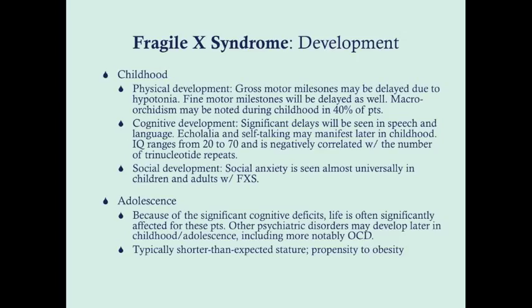The IQ ranges from 20 to 70, and it's negatively correlated with the number of trinucleotide repeats. So the more trinucleotide repeats there are, the lower the patient's IQ is going to be. And then social development, particularly noted with that social anxiety, which is seen almost universally in children and adults with Fragile X syndrome. During adolescence, because of the significant cognitive deficits, life is often significantly affected for these patients. They can also, at this point, start to develop other psychiatric disorders, including, more notably, OCD-like symptoms.